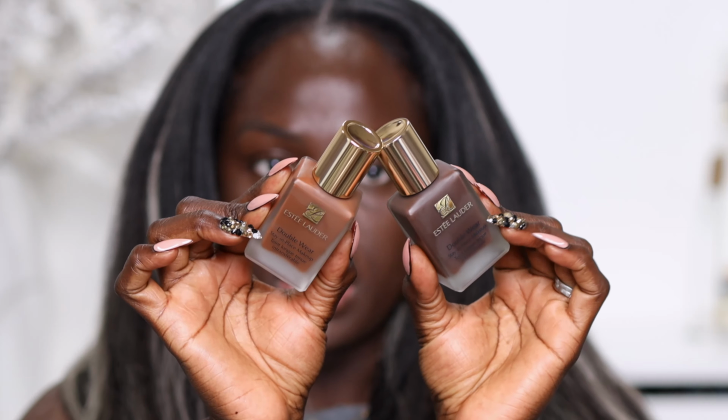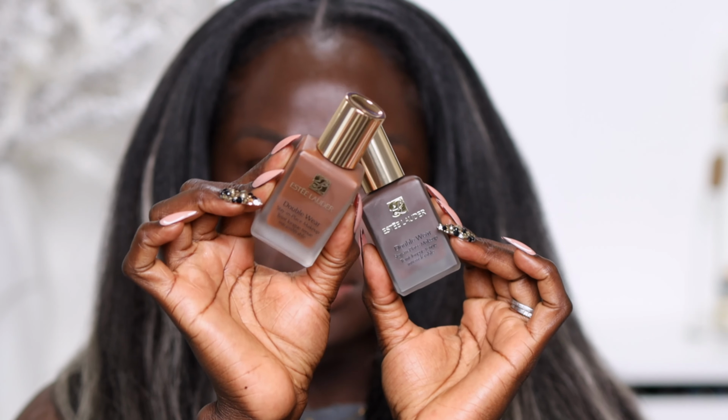We have the two deepest shades right now. These are the two shades that we have. This is 9 and 1. This is 8 and 1. 9 and 1 is the deepest of the shades. Ooh, honey, she's deep. She's deep, okay? She's gorgeous. And I thought 9 and 1 was gonna be my shade.